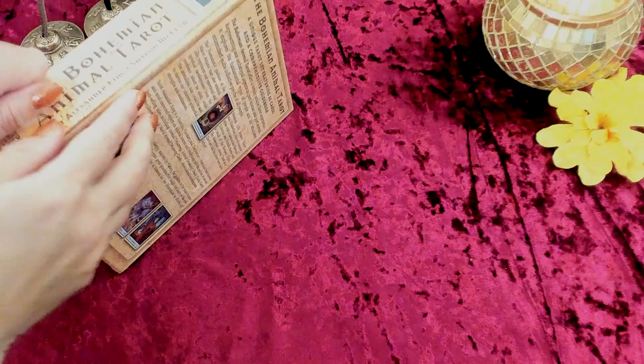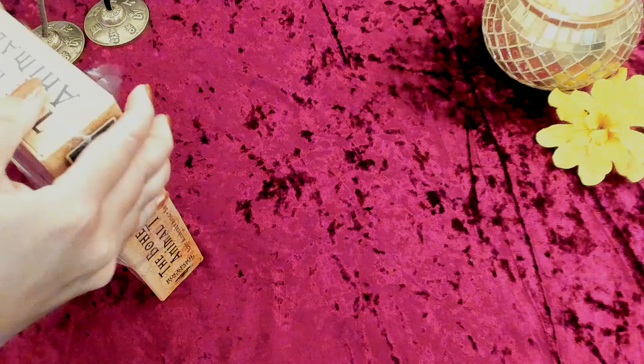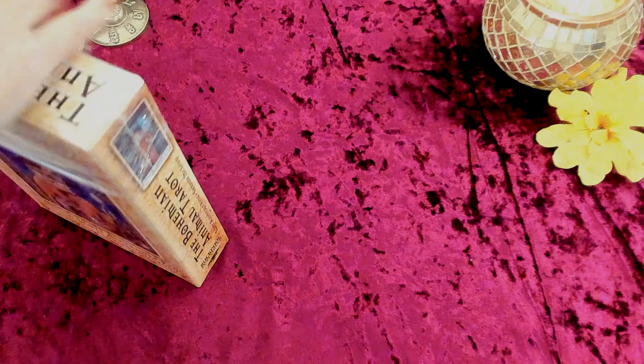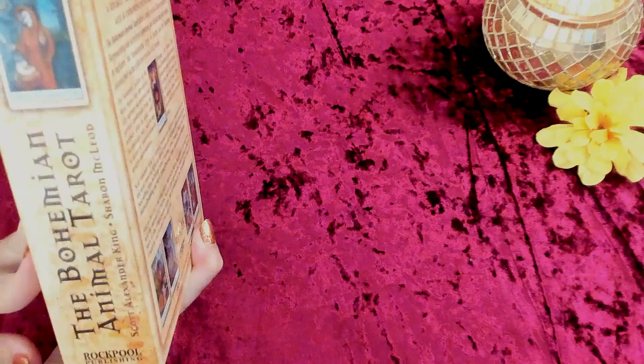I purchased this deck after, what was it? Shoot, I don't even remember what it was. But there was a deck I came across and it kind of reminded me of Puss in Boots. And I would love a Puss in Boots deck if the whole theme was that. But this was the closest thing that I found. And so I was like, you know what? I'm totally getting it. This is an older deck. I don't know when this was published. It doesn't have it written on the back. So maybe it'll tell me on the inside in the book.